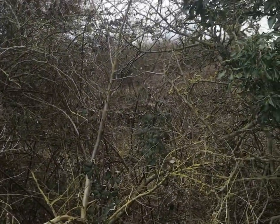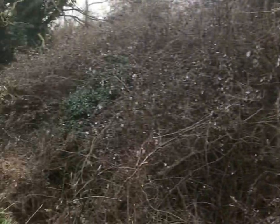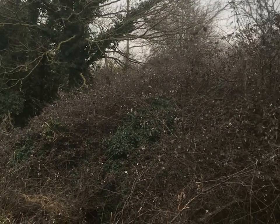But it's absolutely dense. Is down there. It's absolutely massive, really.